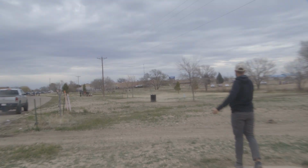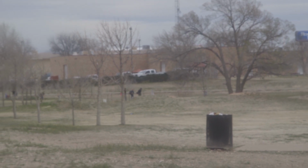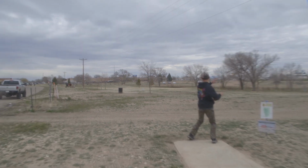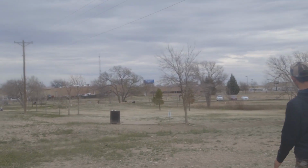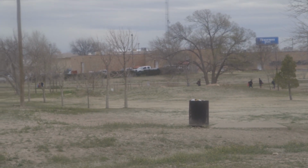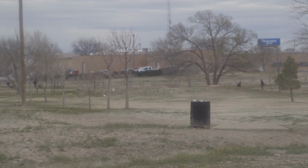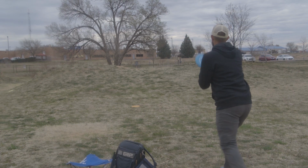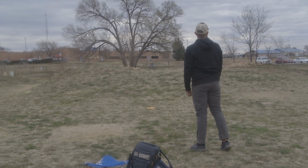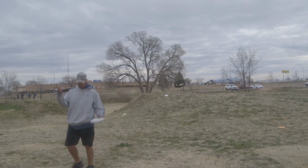Kirby just rips a really low hyzer. Again, a really decent shot. He's going to skip up there and give himself a chance to hit the basket, just up around the hill. And Alex, a high shot, skipping off the hill, giving him a shot for birdie on this one. Great shot. Here we have Kirby. He pushes it up and pulls it just a little bit to the right. Sean over the mound. Not quite over the mound.